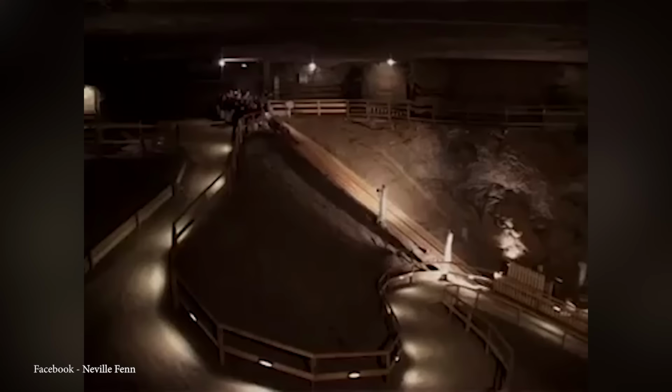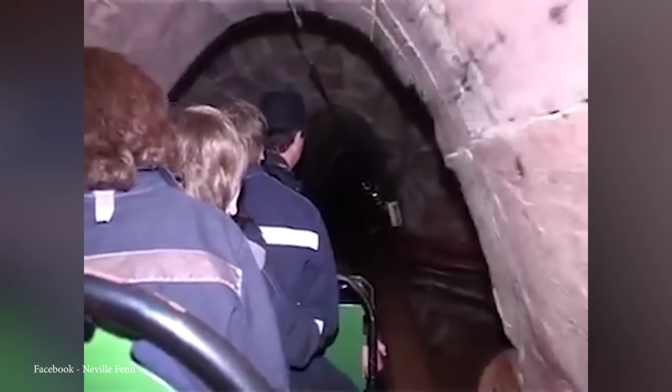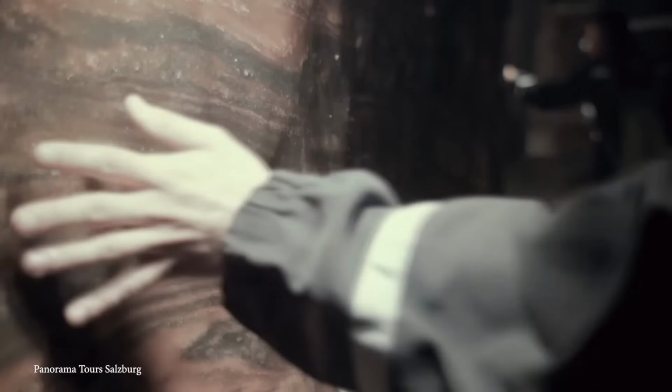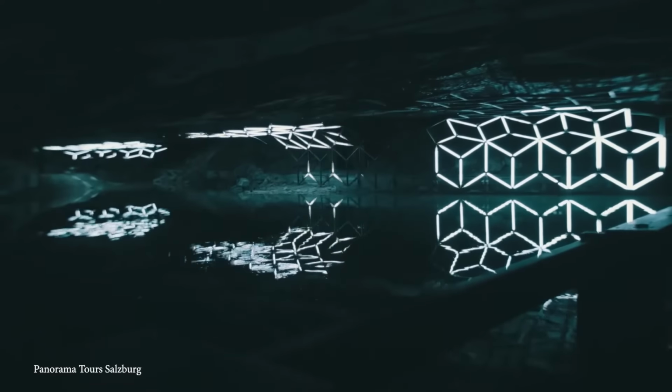Upon arrival, guests are outfitted in authentic mining coveralls before embarking on a journey into the heart of the earth aboard a quaint miniature train. For those seeking a more exhilarating descent, 2 wooden slides offer an unconventional mode of transport to the lower levels. Here, amidst the serene waters of a mirrored lake, visitors are treated to a modern spectacle, a dazzling light and sound show that transforms the underground expanse into a realm of enchantment.